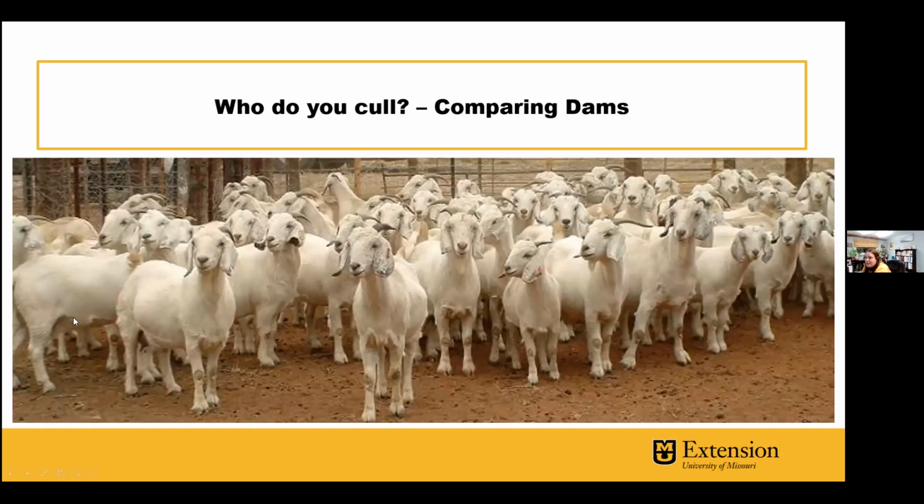We can make some decisions about who to keep and who to cull, right? We can now compare between the young and maybe the old, the ones that haven't had babies and the ones that have. I will caution you that these farm records work only within year. So we cannot compare across years on the kids or lambs, can only compare within the same season. We cannot compare across farms.